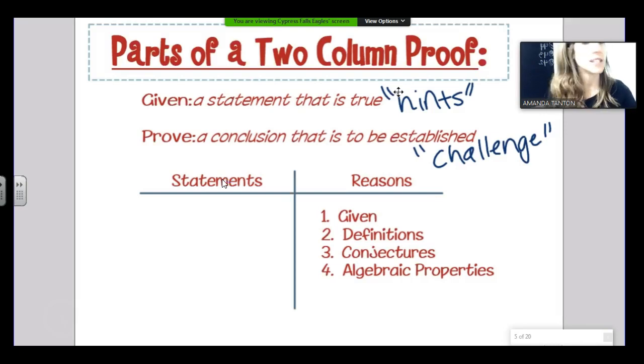Today we're going to do very simple ones. Nothing complicated, nothing tricky. Tomorrow we'll do some more in-depth proofs that you have to think a little bit deeper. So today you're going to be true mathematicians and you're going to prove, but they're going to be pretty easy. They're going to flow very nicely. All right? So you'll make your statements in the statement column, and then in the reason column, that's when you write your definitions or your theorems or your properties.